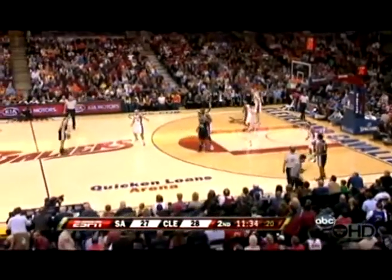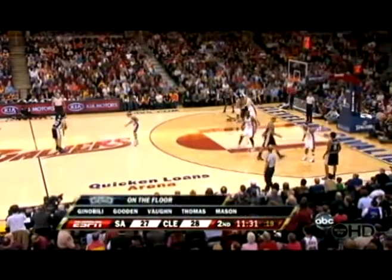Ginobili's 3 is short. Gooden tipped it back out. Now, Ginobili is playing a small forward position. You have Vaughn in at the point and then Mason at the 2-guard for San Antonio. This is their second unit along with Ginobili. More and more time with Jacques Vaughn of late.